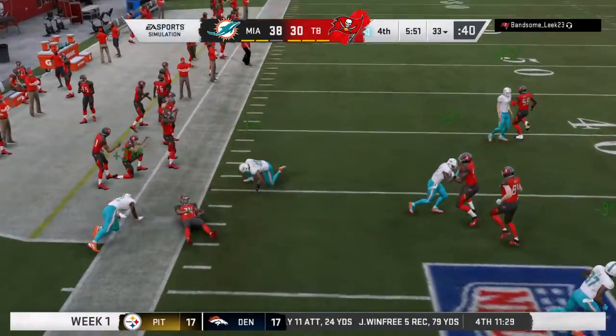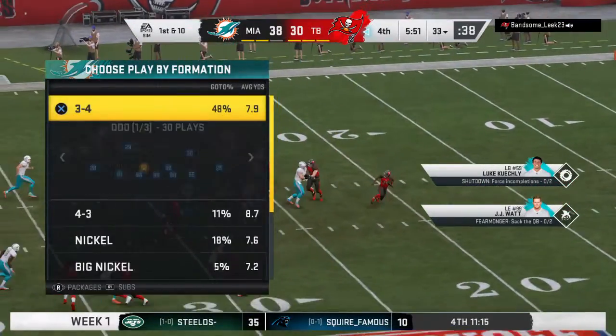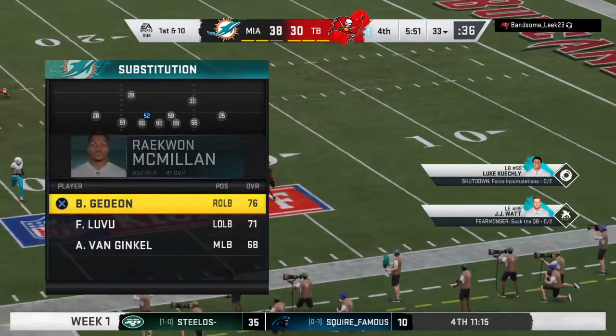And a good effort on the return there. Gets him across the 30 to the 33-yard line. At their own 33-yard line.